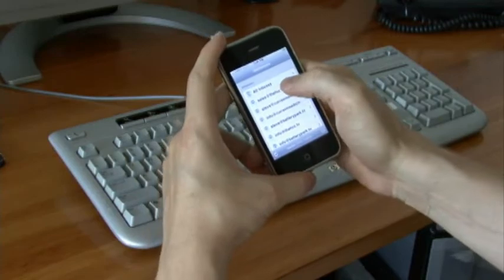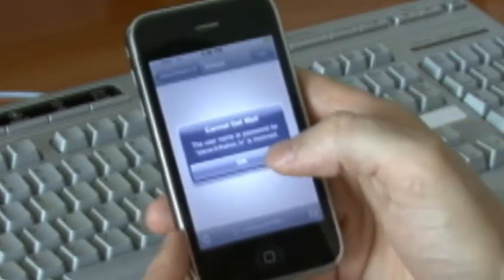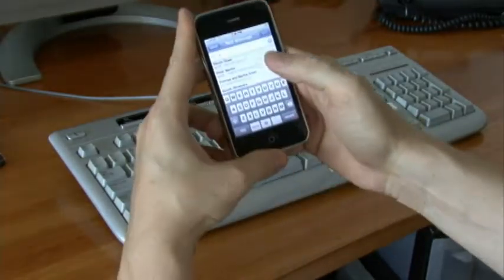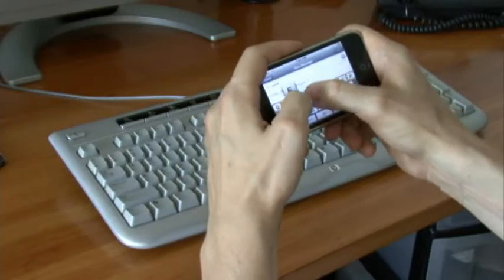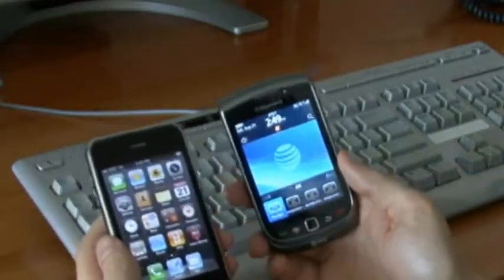BlackBerry. Pick your inbox. We get this email error message a lot. We haven't been able to fix it, which is one of the reasons we like the BlackBerry email better. So you notice our fingers are getting messed up there, so let's try it this way. Still messed up.